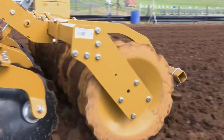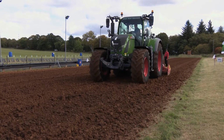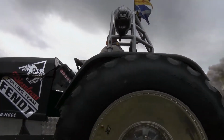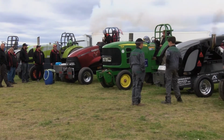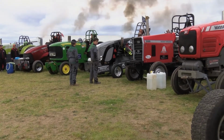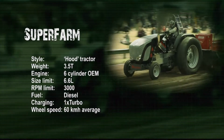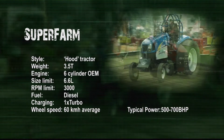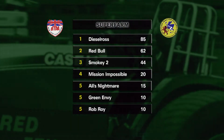On to the event proper then, with the scheduled rounds for Super Farm, Super Sport, Limited Pro Stock and Light Modified, together with the STPC Championship rounds and a few demo pulls. The track is ready. The tractors are assembling in the closed pit area, and the first class out is going to be Super Farm. Now, this is the entry-level class for the hood or traditional style tractors, limited RPM and maximum power something like 700 brake horsepower. And this weekend sees a few local drivers entering the fray.